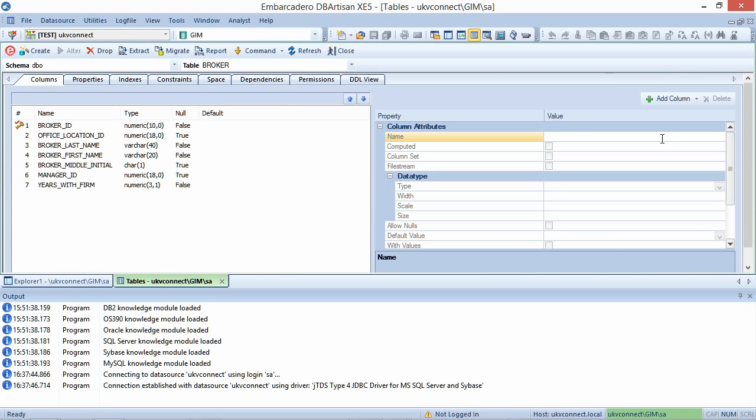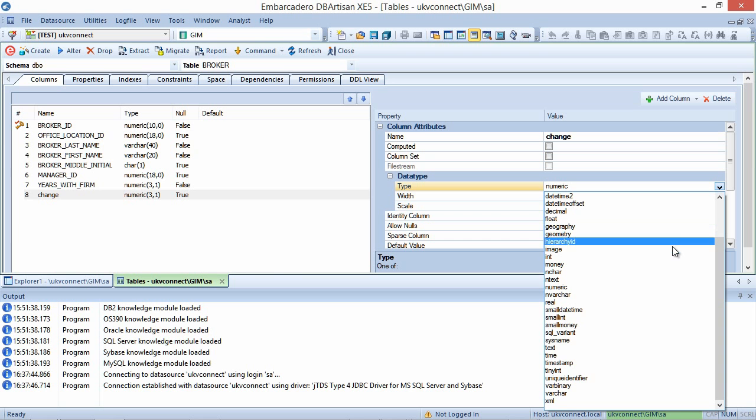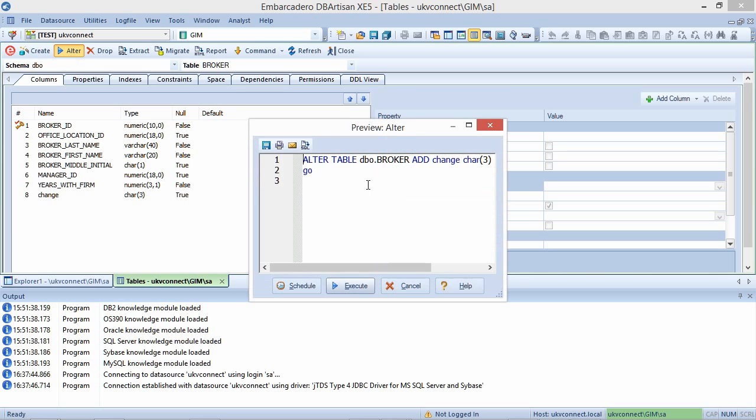So let's add a column and call it change. We can give it a value here. Any value will do at this stage. Let's use char, and we'll just alter that to the database. It's given us the script, and we just execute that.